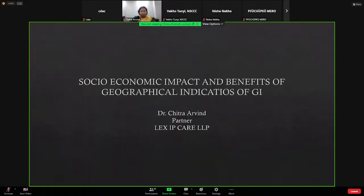Socio-economic benefits of geographical indications of the Government of India. Chitra Arvind.